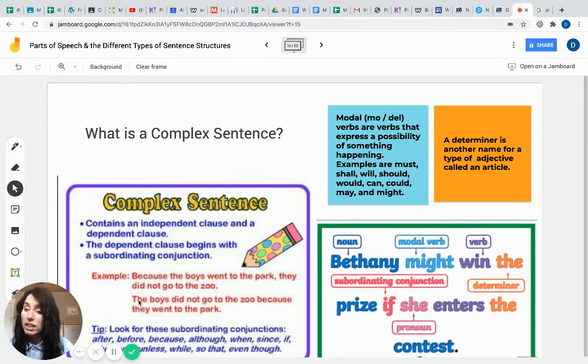And then we have it written, it's the same sentence, but you can take your subordinating conjunction and put it at the end of your simple sentence, and it just changes. It's just a variety. Good writers don't write the same way over and over again. They mix up their simple with a compound, with a complex sentence, with a compound complex sentence, and then it just makes for better reading. So you can do it one of two ways. Because the boys went to the park, they did not go to the zoo, or we can say it this way: the boys did not go to the zoo because they went to the park.